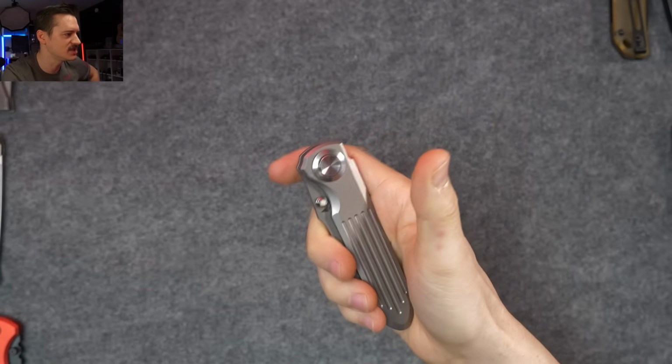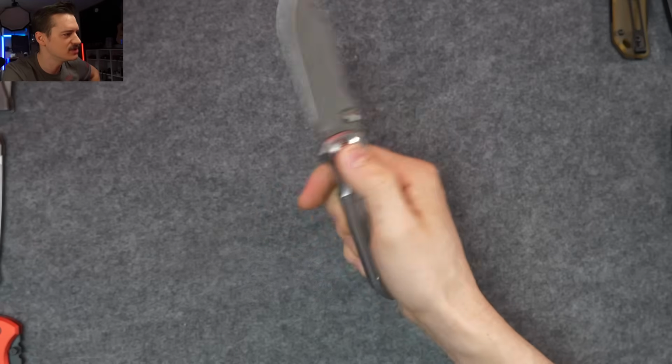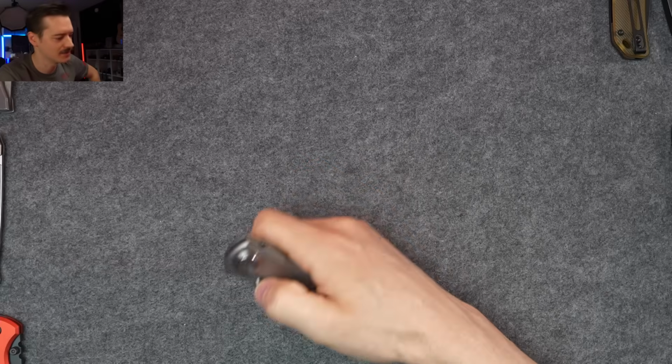That button's just right there. Easy to push that button. No lock stick. No issues. And again, it's a liner lock, so you get the security and the detent of a liner lock. That's why it's so good.